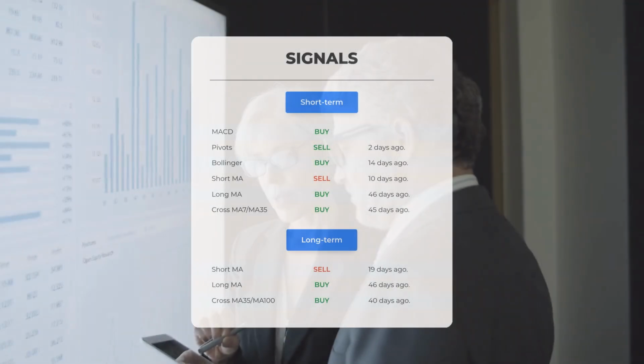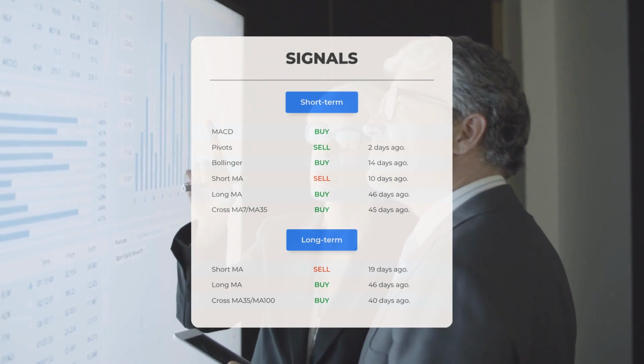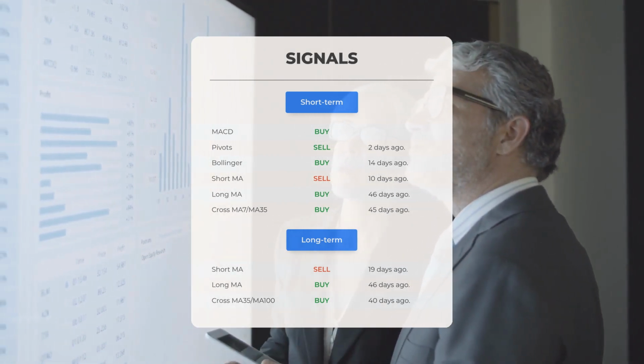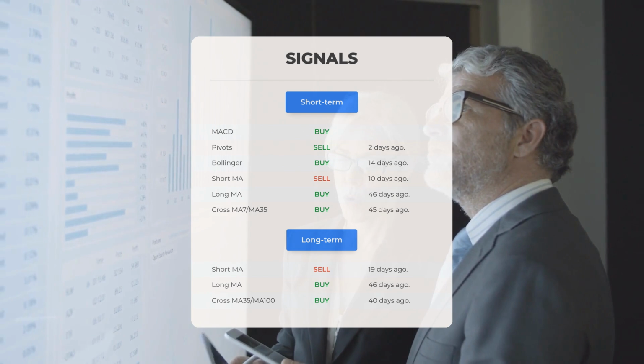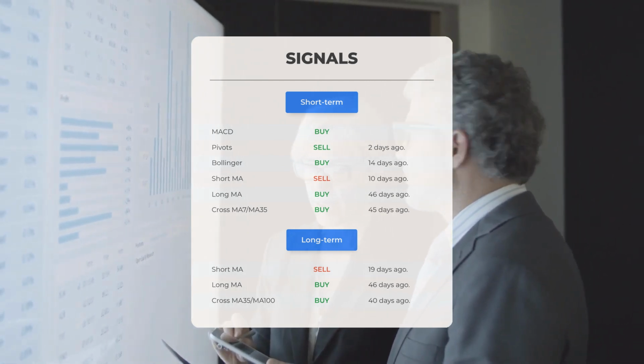Here are some other signals you might find interesting. Moving average convergence divergence indicates a buy signal. Pivots suggest a sell signal from 2 days ago. Bollinger signals a buy from 14 days ago. The short-term moving average indicates a sell signal from 10 days ago. The long-term moving average suggests a buy signal from 46 days ago.